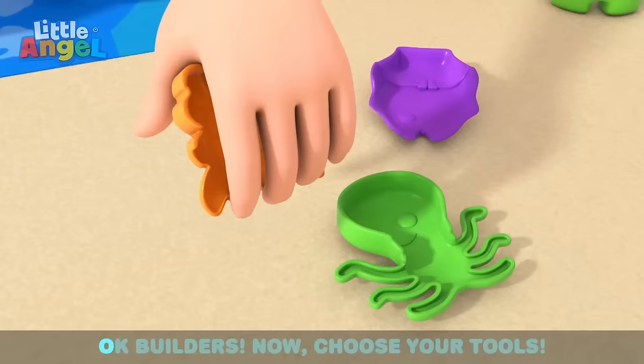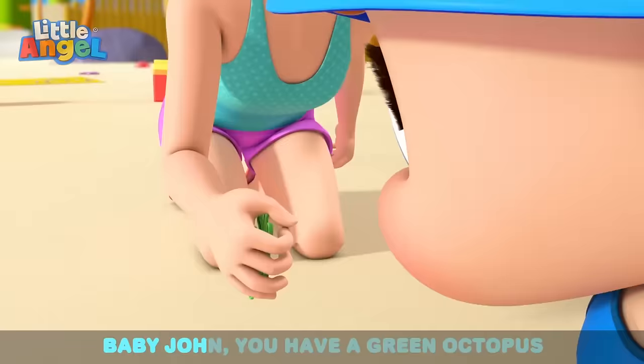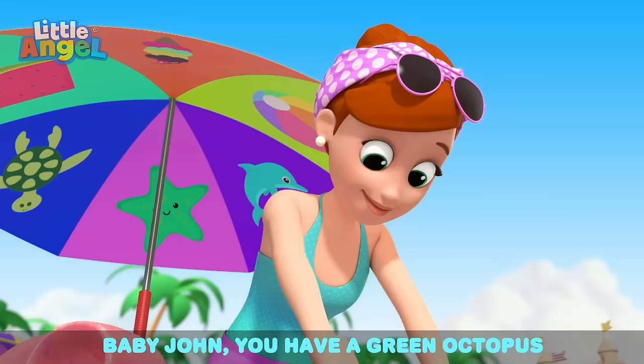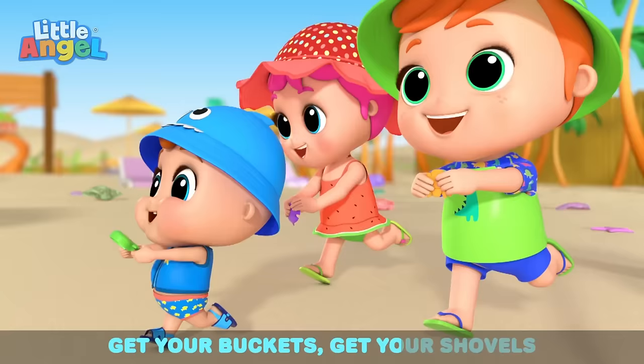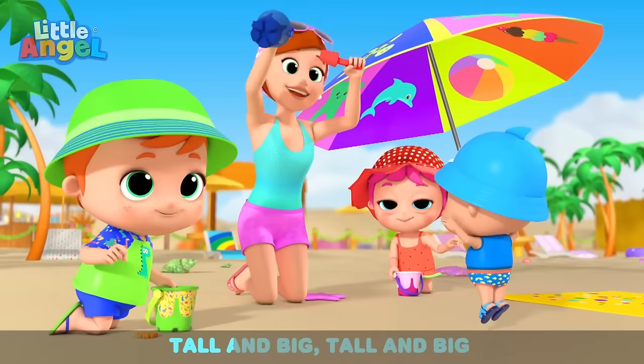Okay, builders, now choose your tools. There are buckets, shovels, and molds in different shapes and colors. Purple, fish. Orange, crab. Baby John, you have a green octopus. Get your buckets, get your shovels. Come, let's dig. We will build a castle, tall and big.